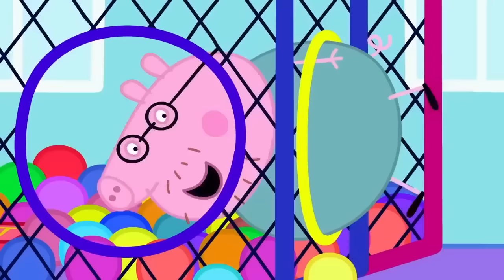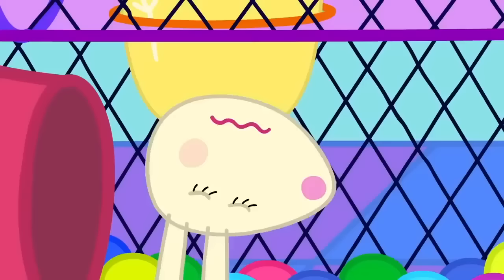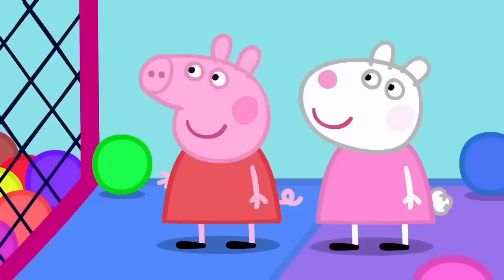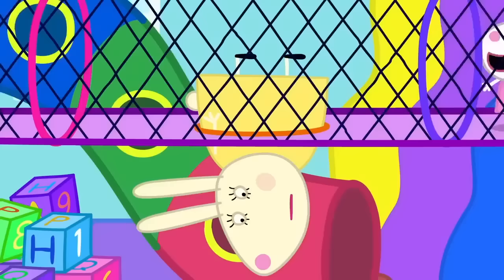I'm stuck. Lucky I've got my phone. Hello? Rescue service? Oh, you're in here too? Yes, I'm a bit tied up at the moment. So there's no one to rescue us? We're here, Daddy. We will rescue the grown-ups.